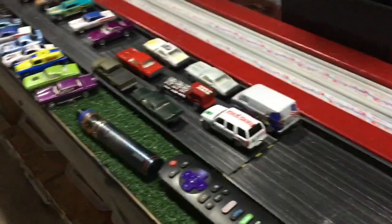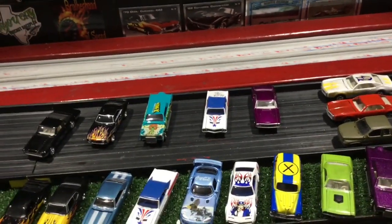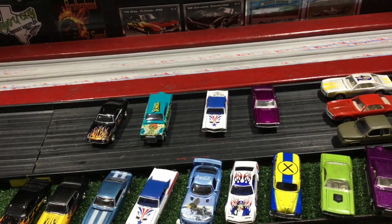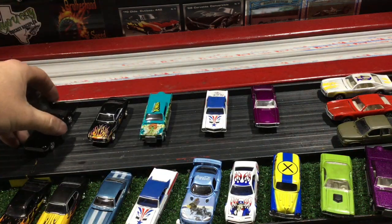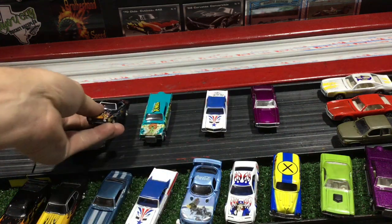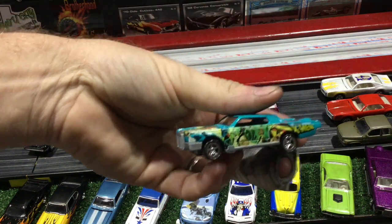I've got my top five fastest Johnny Lightning cars, which is not saying a whole lot. But these are my fastest JLs. Number one is the Black T-Bird. Number two, Black with Flames. Number three, the Lincoln Continental X-Men.